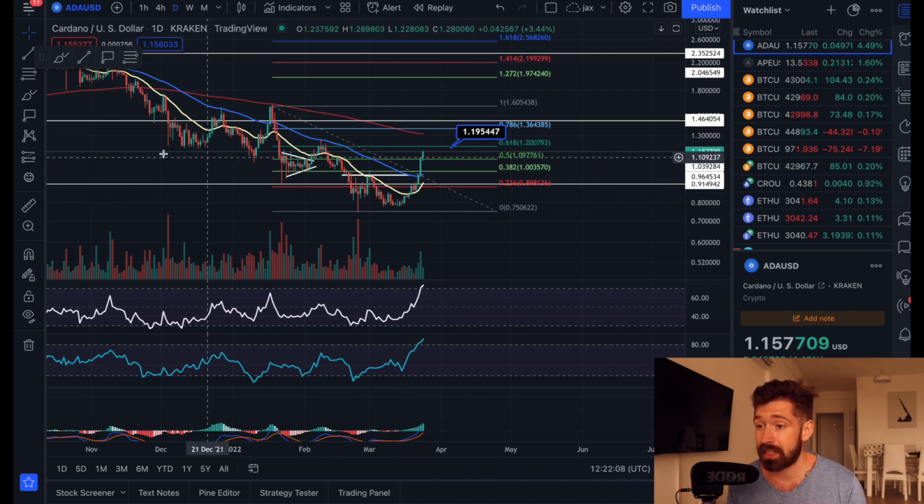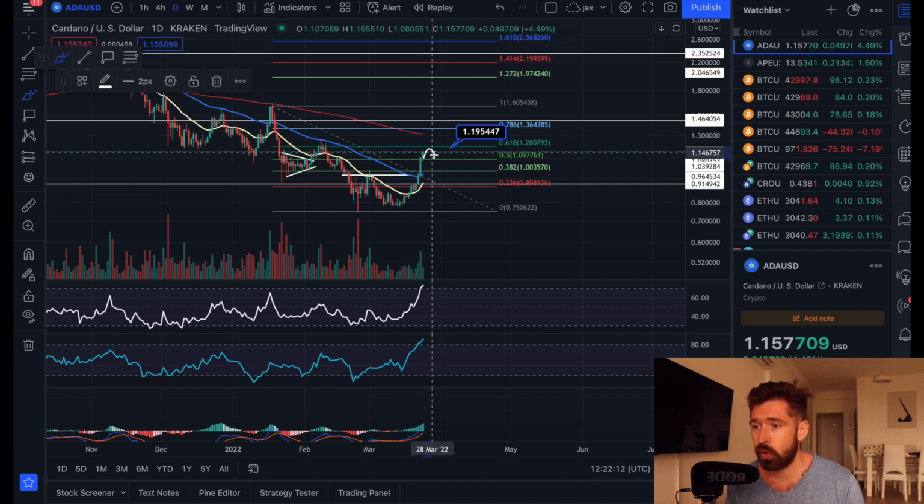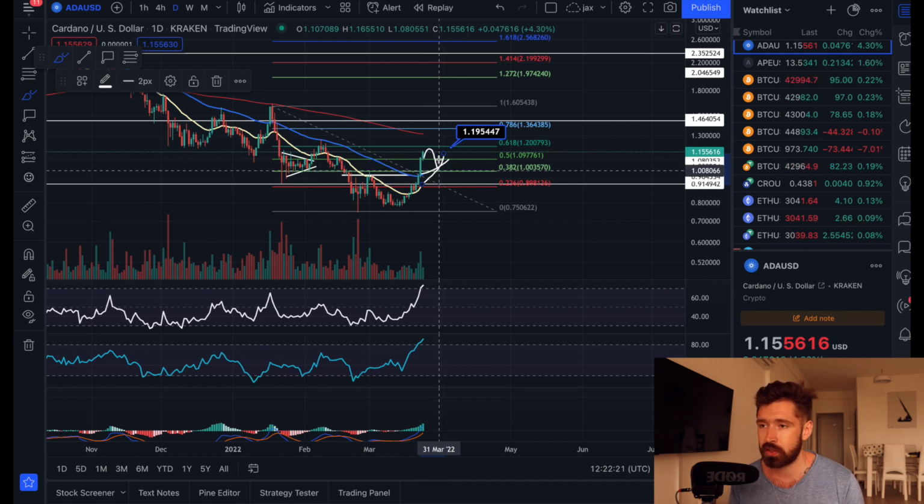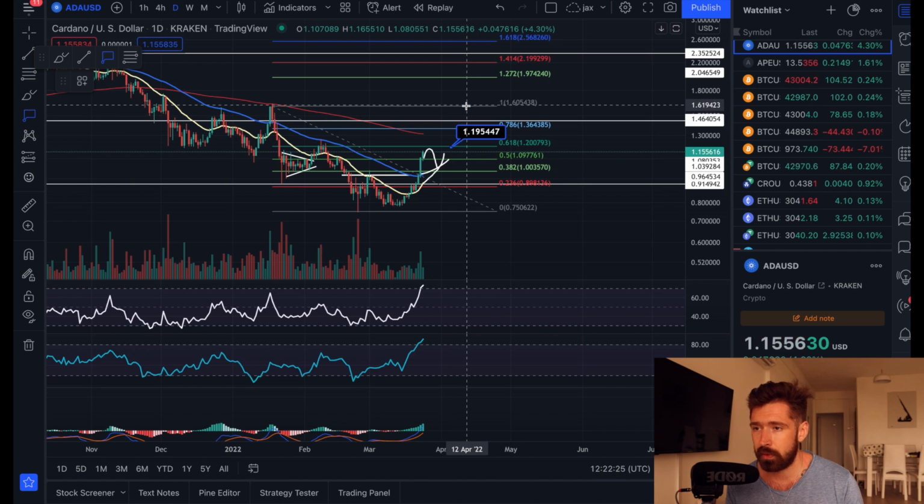We've absolutely blasted through the EMAs, which is exactly what you want to see. So if we do see some rollover and some pullback here, what we want to see is we hold the support of the EMAs. We see the bullish cross. That could be a beautiful entry to enter a long position to ride it up to the previous high, which is coming in here at about $1.60.